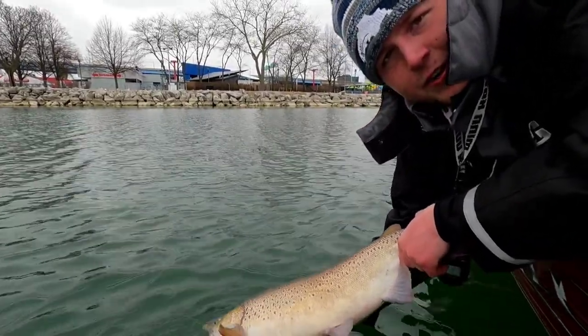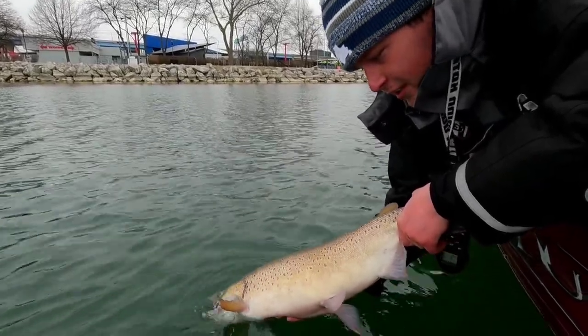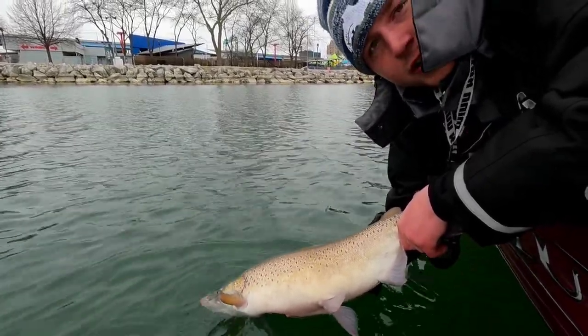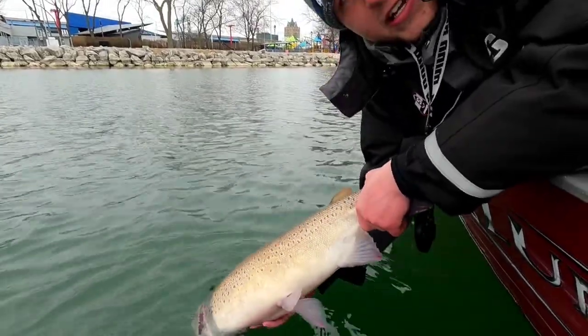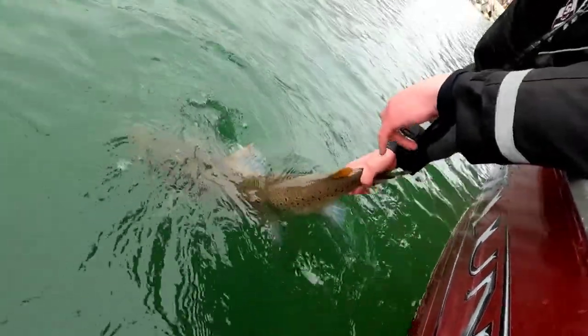All right, he gave us a great fight. Gotta get him back now. It's an old fish here, could easily be 10, 15, 20 years old. So time to get it back and ready for someone else to catch.